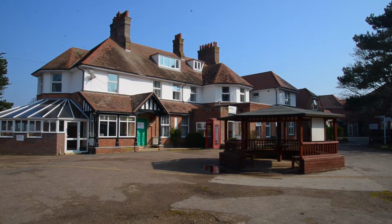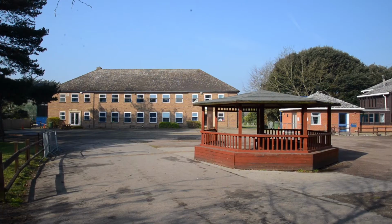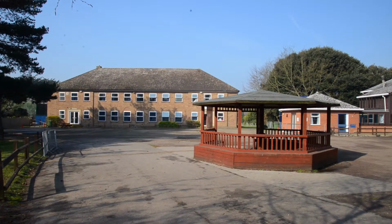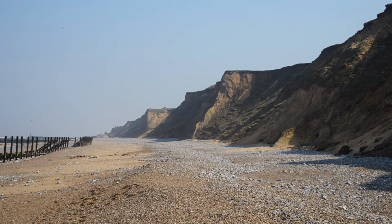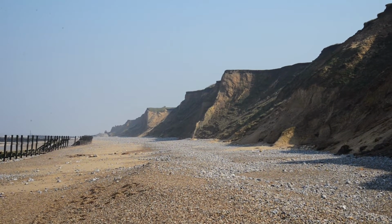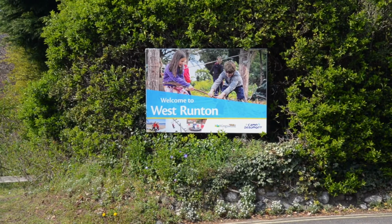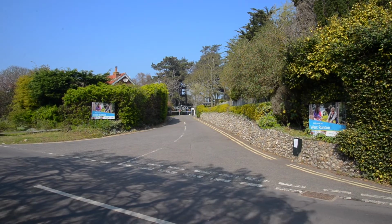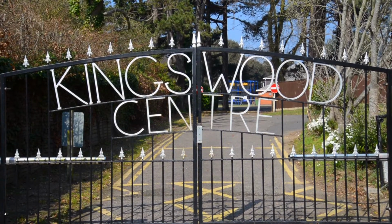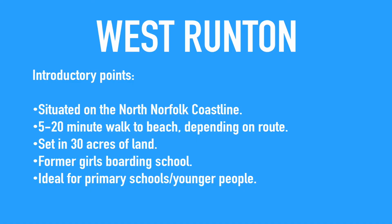West Runton, one of our two Norfolk centres, is situated a short walk away from the stunning and diverse North Norfolk coastline. Although the centre has a close and intimate feel about it, this former all-girls boarding school is set in 30 acres of land. This makes it ideal for primary schools and younger groups.